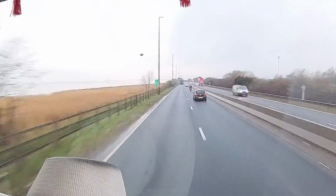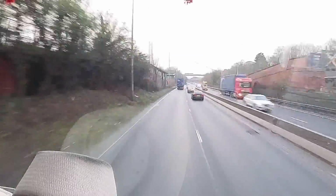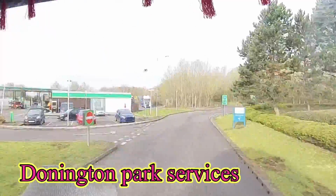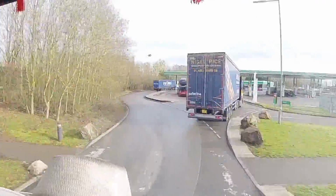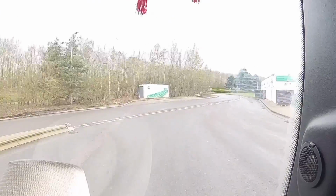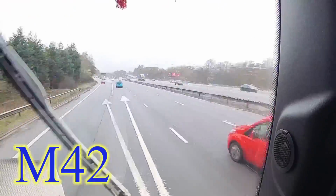Because it was such a dull day, I could only just see the Humber Bridge in the distance. And unfortunately, it didn't come out on the camera, which is a shame because it's an amazing structure. I got stuck in a little bit of traffic around Trowell, and then I stopped in Donington Park Services for a drop of fuel just before getting onto the A42. I wanted to use my fuel voucher to get a coffee, but the coffee machine wasn't working, so I got a donut instead. And then it's out of the services onto the A42, which then turns into the M42.